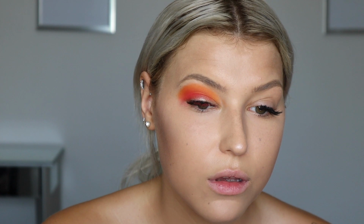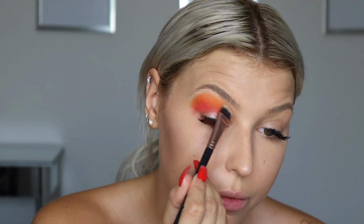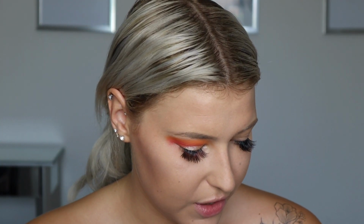Oh. It's like got an iridescent kind of vibe. No, honestly, this all over the lid on its own would just look stunning. I'm gonna go ahead and just take this, which is like a darker pink. It's probably more of like a reddy pink.